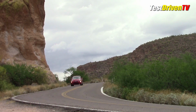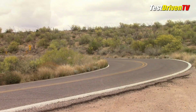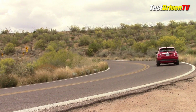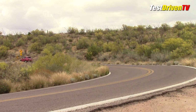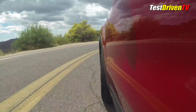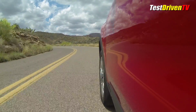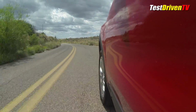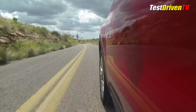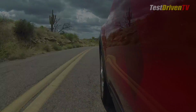The EPA rates our front-wheel drive 2.4-liter model at 22 mpg city, 31 mpg highway with a 25 mpg combined rating. In our week with the Fiat 500x, we managed 28 mpg combined in a balanced mix of highway and in-town driving. As this report is done just before the 2016 Fiat 500x goes on sale, crash test safety ratings have not yet been released from either the IIHS or the government, so nothing to report there at this time.